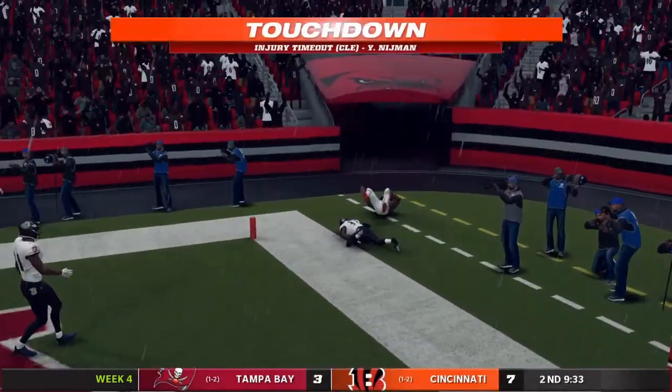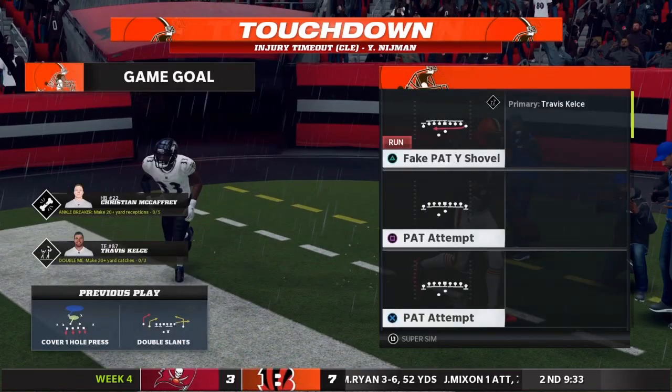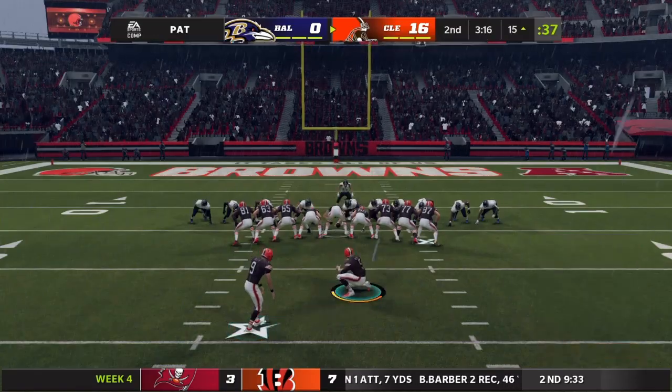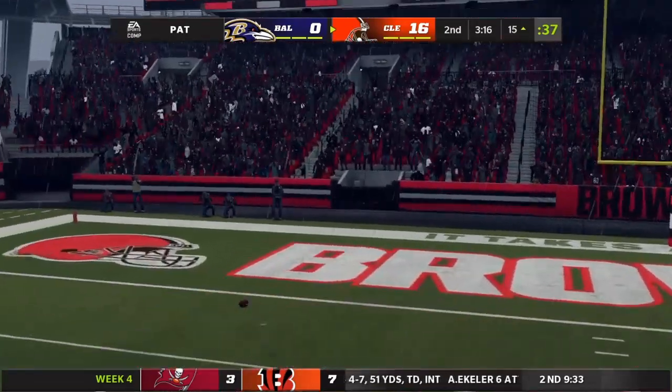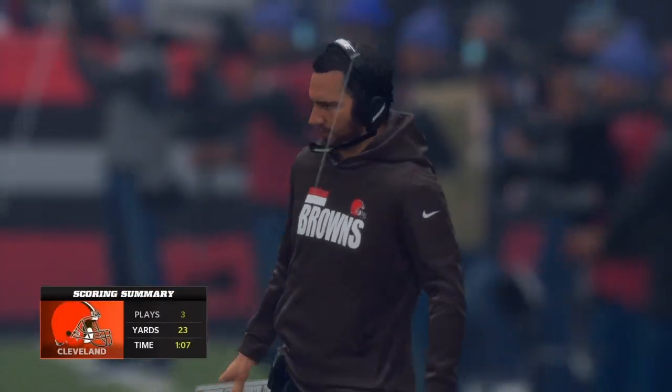And this is caught. Touchdown, Cleveland. Van Jefferson, his 4th touchdown on the year. And the Browns are going to tack on to their advantage. And that is off the left upright. It's no good.